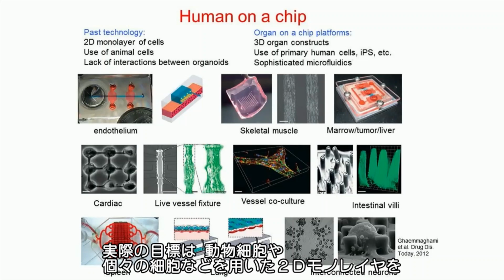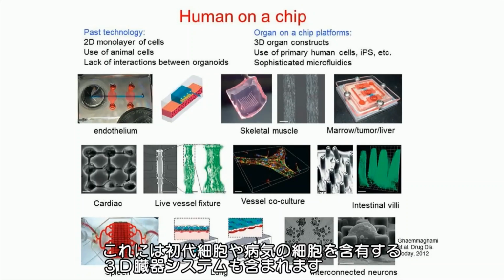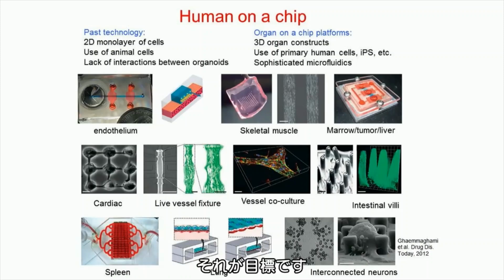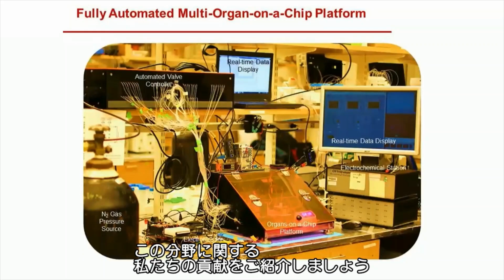And really the goal of this is to take us past these 2D monolayers that use animal cells and individual cell or tissue types to things that mimic human physiology better, which include 3D organ systems that have primary cells or even diseased cells, and have these fluidic systems that can route the fluid between these different tissues. So that's the goal. Now, I'm going to tell you about our contributions to this.